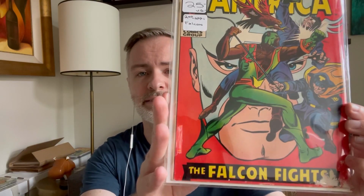Another book I got for about $20, not 25, which is what the list price says, is Captain America 118. So this is the second appearance of the Falcon, and him in his classic original tights. It's a really cool cover. Actually, I might like this cover better than his first appearance, which is the issue before this. So Captain America 118, Sam Wilson's second appearance.